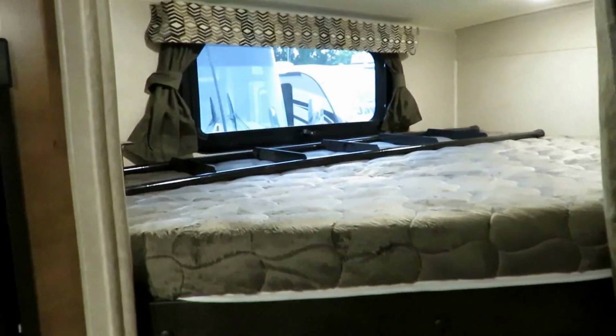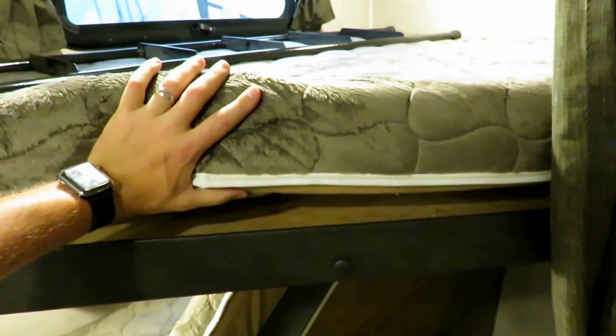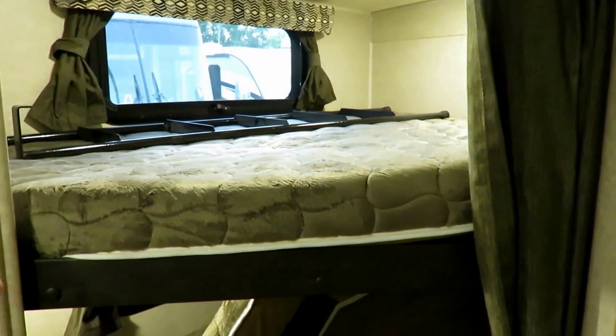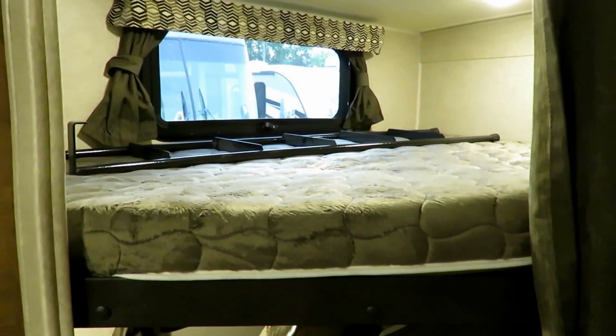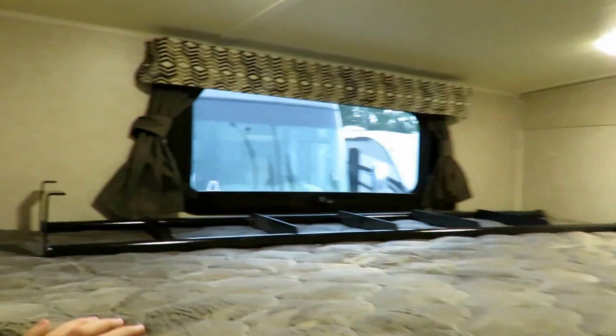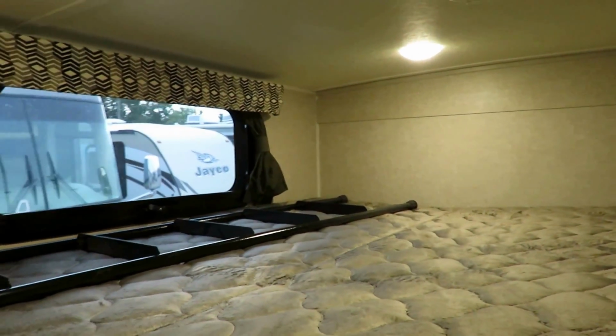Now, another neat thing Rockwood does is they're using a lot thicker bunk mats than this. I think Jayco's are about the only other ones using something that thick, which is nice. But again, you're talking 2 different, more premier level units here. But again, there's so many other things they've done in here that it's inappropriate to compare Rockwoods to other things.